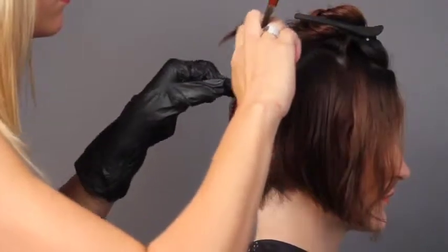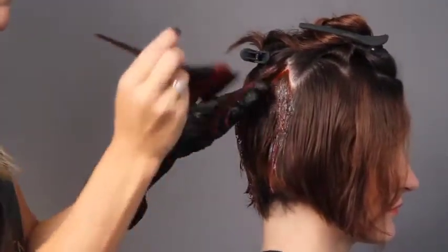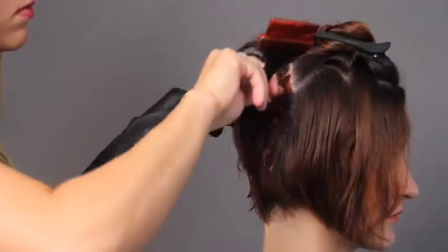I'm doing the same to the other side. Taking your sections, however most efficient. You just really want to work the product in there.